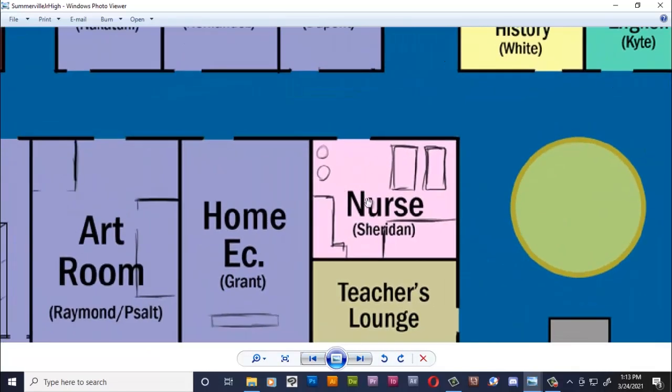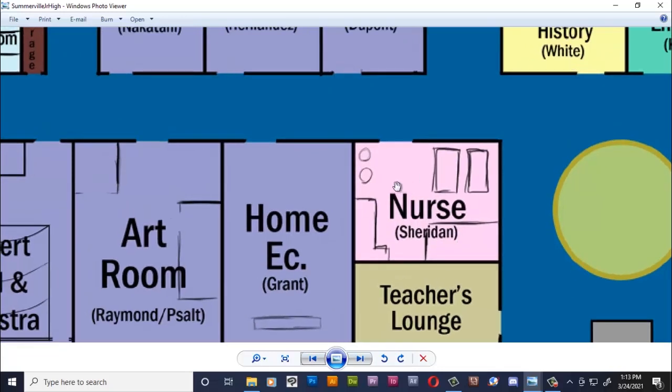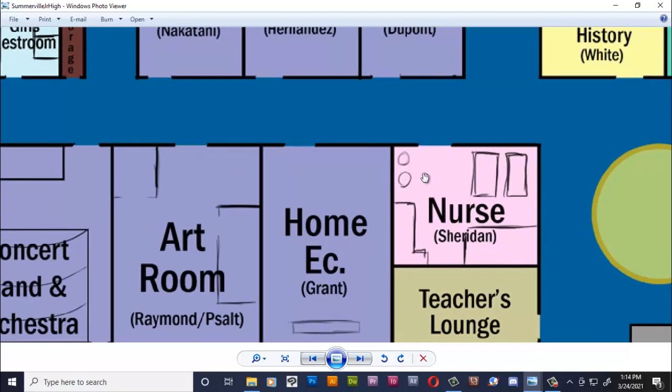So this is the nurse. Every school has to have a nurse. So Miss Sheridan is the nurse here. I haven't drawn her yet. A lot of these teachers and staff, I've made up their last name, but I haven't drawn them yet. I don't even know how they look. So that's a little bit of lore right there.